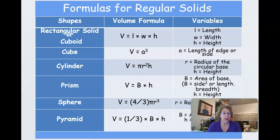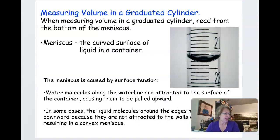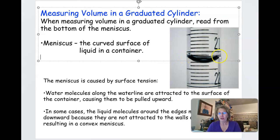We can also measure volume using a graduated cylinder. And when you use a graduated cylinder, you're going to measure the bottom of the meniscus. So the meniscus is this area right here, the bottom of this curve. And what happens is water is more attracted to the sides of the graduated cylinder than it is to the next water molecule. And so it pulls up on the sides a little bit. So here's where you're going to measure.